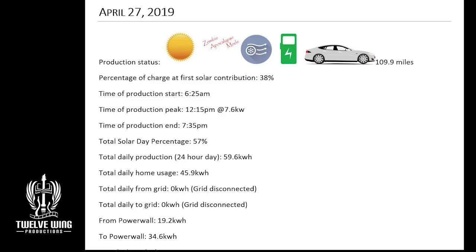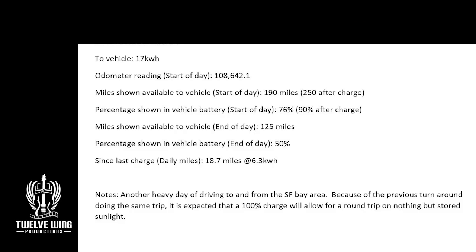April 27th, getting to the end of the month here. Still good production. Daily home usage. Apparently I got lazy again. Didn't do the math for you. So there we have 17 kilowatt hours to the vehicle. The remainder of that was what the home actually used.